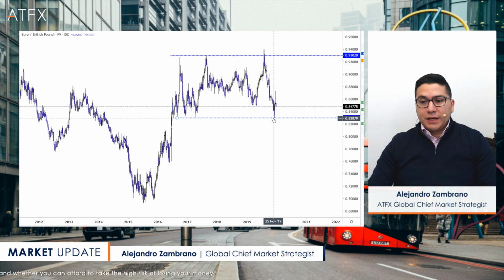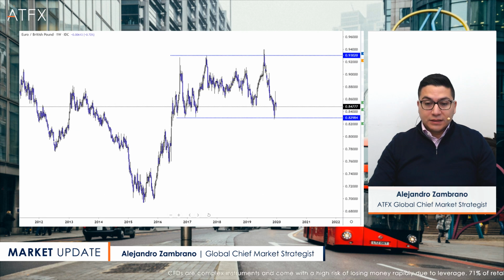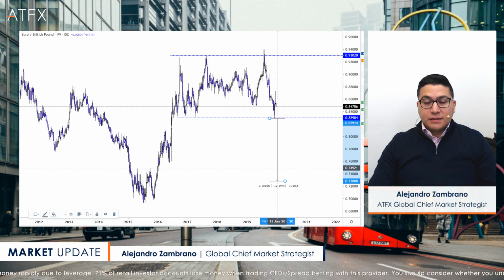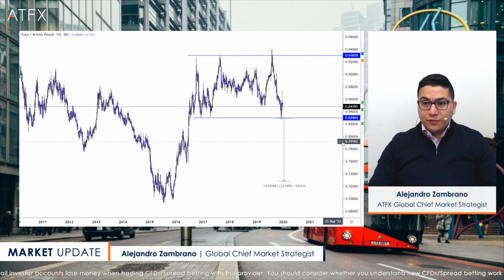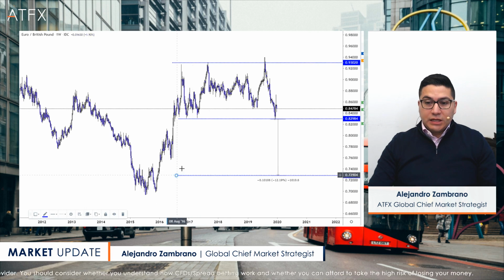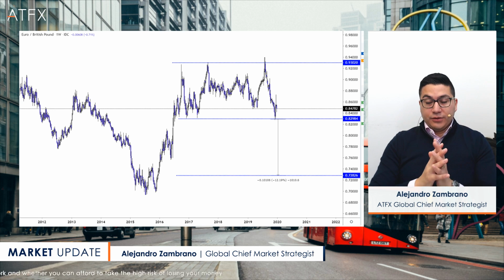We spiked all the way down here on the election in December, and this is what we call a rectangle to some extent. You've got 1, 2, 3, 4 lows at the same spot, and 1, 2, 3 highs at the same spot. The difference here is a solid 10%, 10.86. So this could easily move quite a lot this year, especially if the market starts to price in a good future trade deal between the UK and EU.